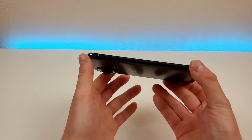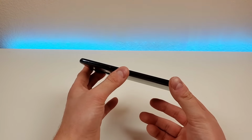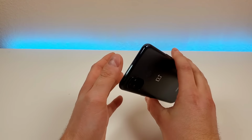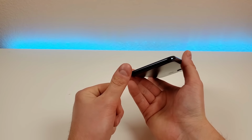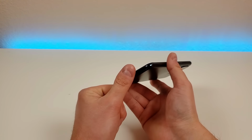more premium. On the left side of the device, we have the slot for the micro SD card and SIM card. We have volume up, volume down. Then on the right side of the phone, we have the power button. Then up top here, we have the noise canceling microphone. And then on the bottom of the phone, we have the 3.5mm headphone jack, microphone, USB-C port for charging and data transfer, and the speaker.